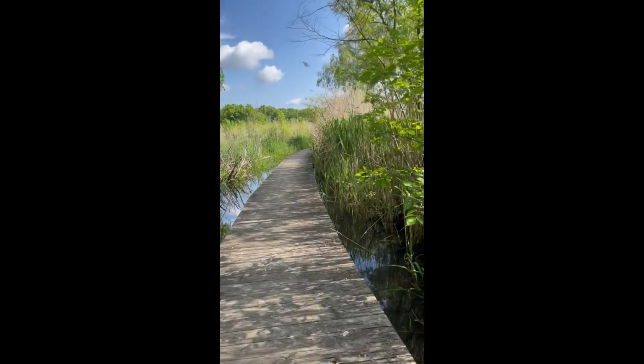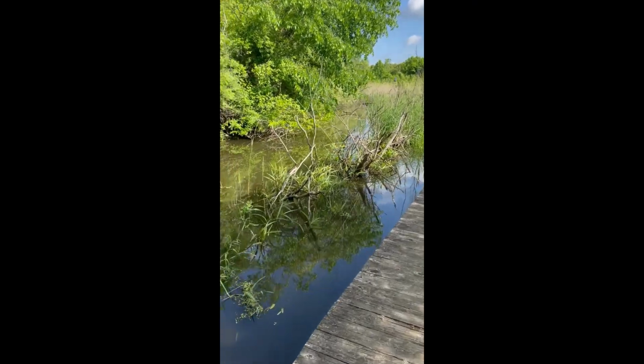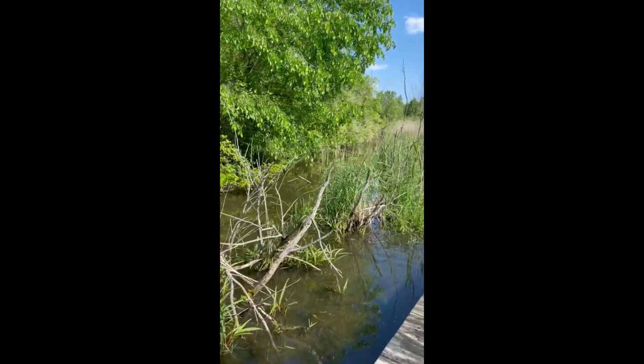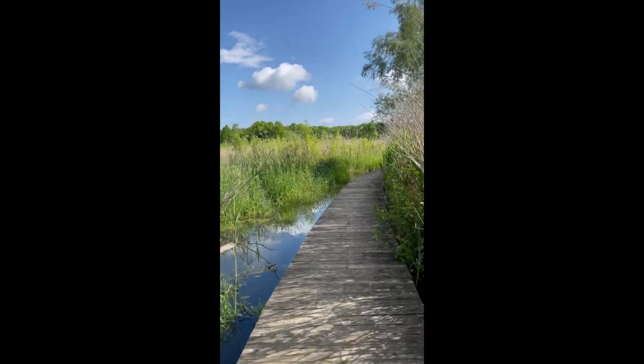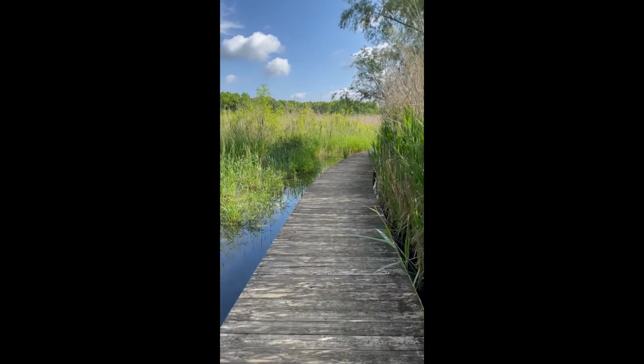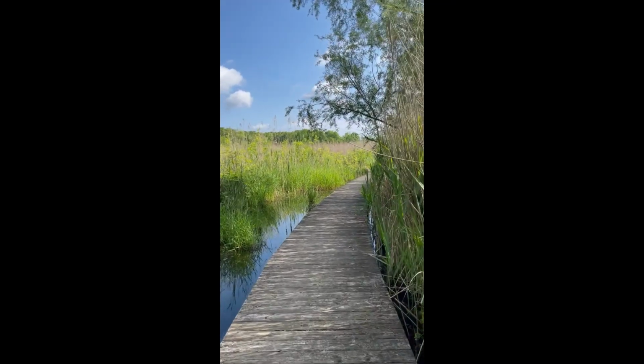But nice wooden walkway here over the marsh. So quiet and peaceful out here. Beautiful.